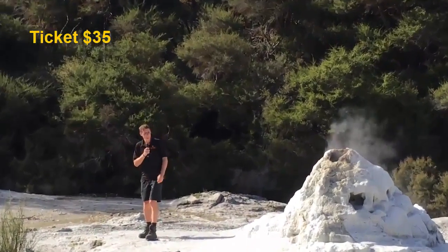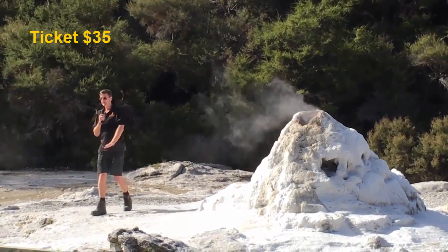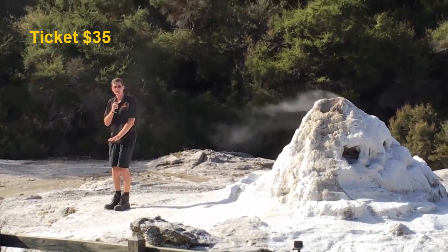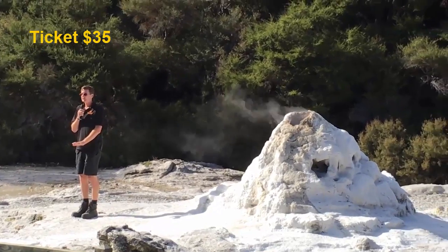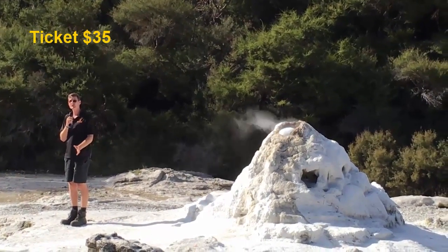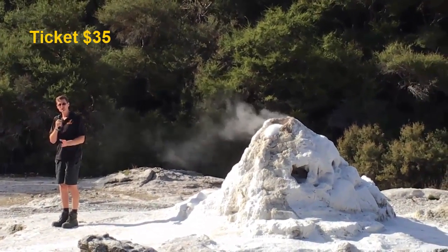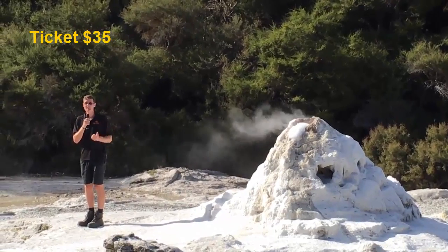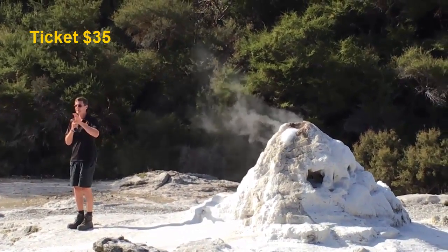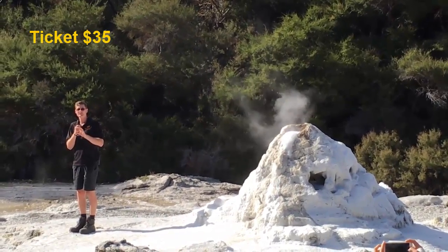So what's actually happening underneath the geyser here? Just below my feet, there is a large cool chamber of water. Now, below that, there's also a hot chamber of water. Now, that hot chamber of water is reaching temperatures over 150 Celsius. So what's actually stopping that boiling water just erupting out of the geyser is that cooler water that's a little bit above it, and that cooler water is around about 90 Celsius.